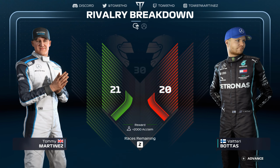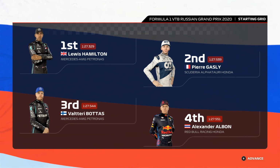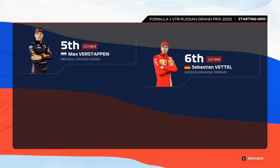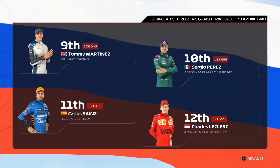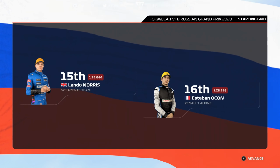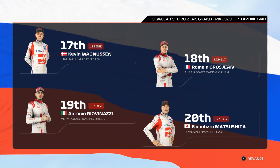It's time to see how our drivers are stacking up after yesterday's exciting qualifying session. Lewis Hamilton lines up on pole position, and it's Pierre Gasly in P2. Considering the rest of the grid, we have Bottas, Albon, Max Verstappen and Vettel, Kvyat, Russell, Martinez and Sergio Perez, Sainz, Leclerc, Lance Stroll and Ricciardo, Norris, Ocon, Kevin Magnussen and Roman Grosjean, Giovinazzi and Nobuharu Matsushita. Now, it's almost time for lights out, so let's go down to the track.